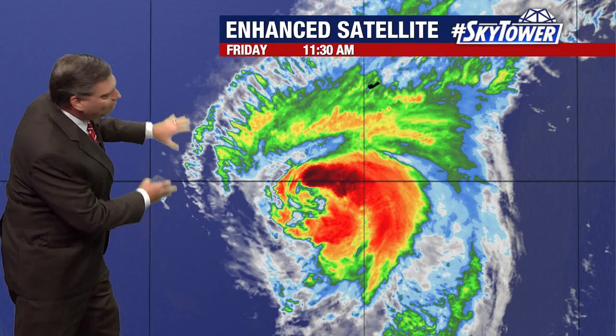But then over on this western side of the storm, you notice what's going on? You're just not seeing much in the way of cloud cover. You're certainly not seeing much of that fanning effect that you would typically expect. We call this more of an asymmetrical storm. The reason why is because of wind shear and dry air.